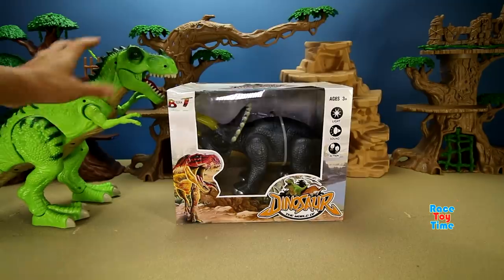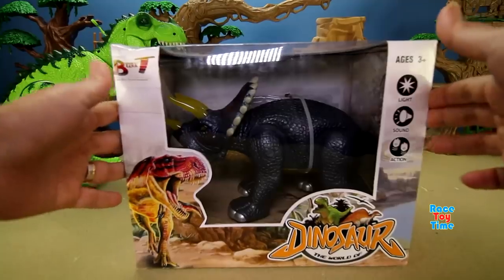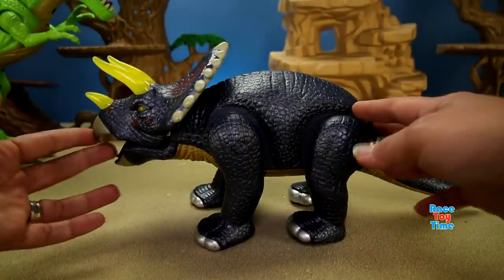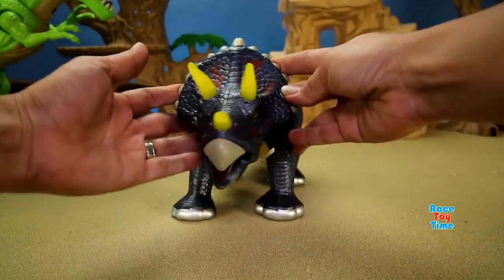Okay, that was the green T-Rex. Now let's check out this Triceratops. Here's my newest walking Triceratops.